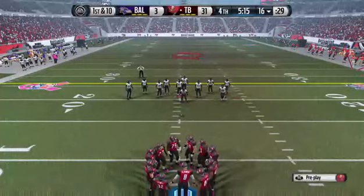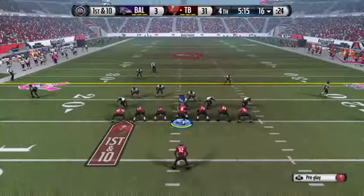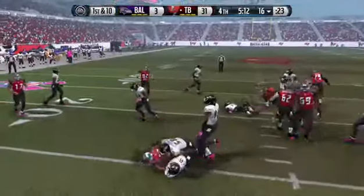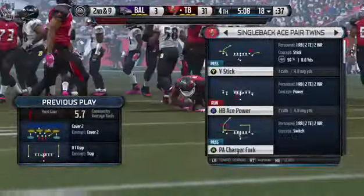The Buccaneers come out for the next possession. Mike Glennon takes a look down from under center. First and 10. Gets the handoff here. Picked up a couple that time. Well, a short gain on the run that time by the offense.